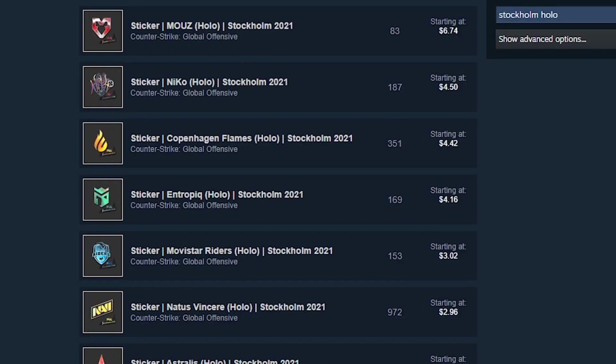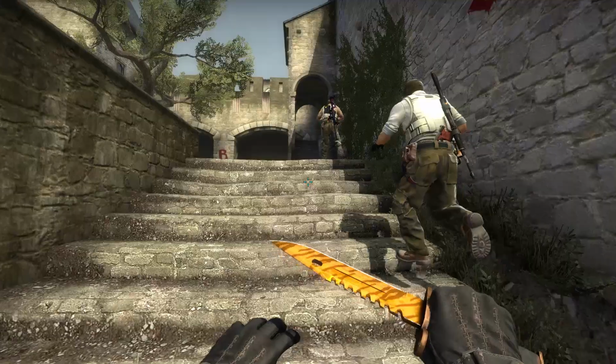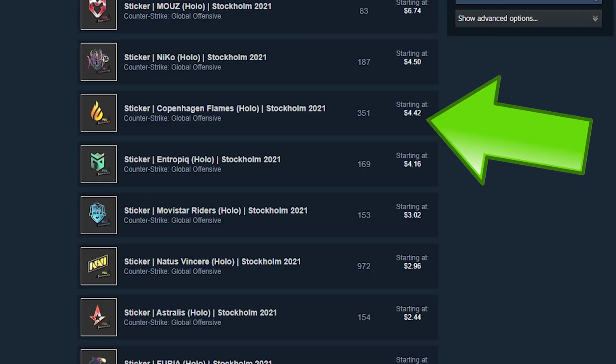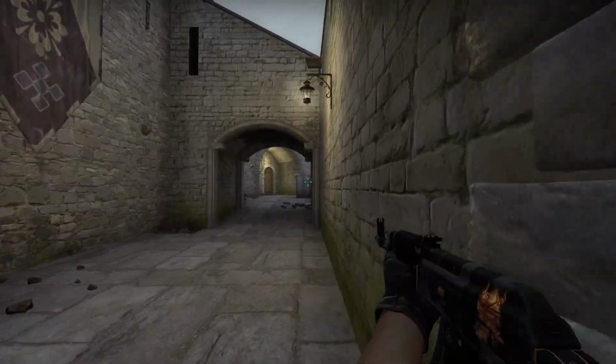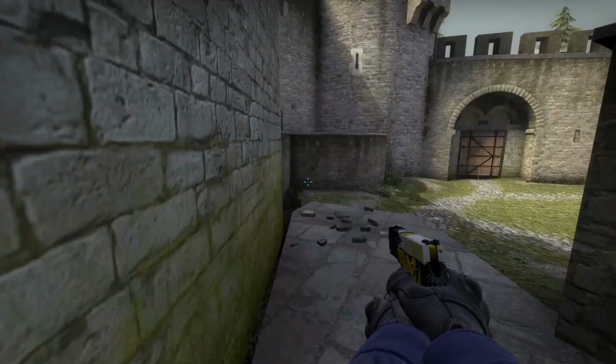And later this week, I am doing my inventory reveal, my investment reveal, and I have a themed inventory around Copenhagen Flames, and these stickers are now pushing $4.50, almost $5, which is just kind of crazy. The Nico Hollow, one of the best looking signatures in CS that I've seen in a very long time, is pushing $5 as well, $4.50 at the current point in time. 83 quantity for the Mouse Hollow in that Challenger's capsule, which is just very, very nice to see.